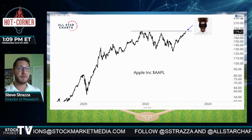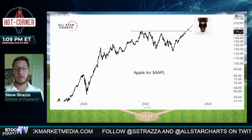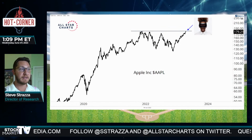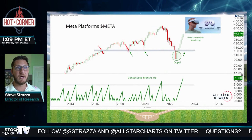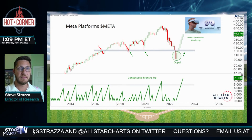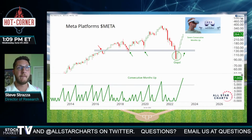So here's what Apple looks like. This is what I mean. These things have come a long way. From here, sideways wouldn't be bad. Wouldn't be bad at all. Makes sense. Meta, 7 consecutive up months. For as good as this stock has been for the past 10 years, never seen that kind of a run.